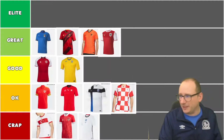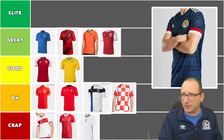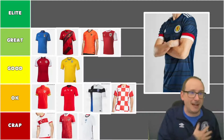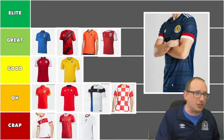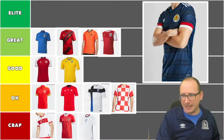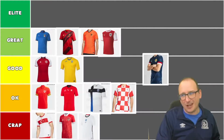Next up, we're also in the same group as England and Croatia, will be Scotland, who of course just announced their squad today. It's better. It is better. The badges are in the right place. They've got the Scottish colours in there. Not too big on the stripes, though. The stripes make it a little shitty. Keep it simple. Keep it like Austria, and you would have been onto a winner here. I think it's good, and I'm going to put it in the good column. It's not great. It's definitely better than the Croatian and the Finnish one. It's not an eyesore, if you know what I mean. It doesn't tick the boxes 100%.